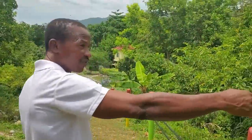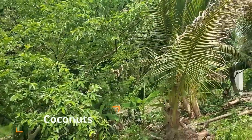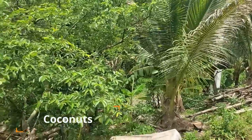Right, so we have coconut over there. Coconut takes approximately 3 years to bear. These coconuts are not bearing as yet, so you'll see coconut as they go along.